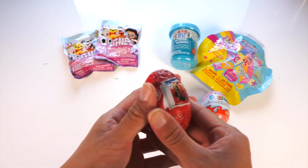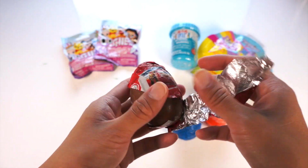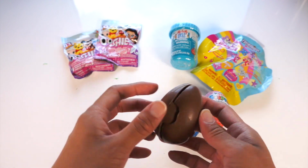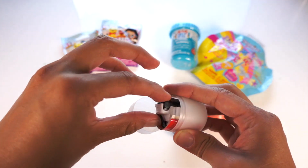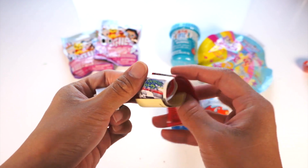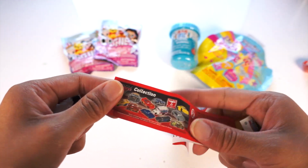Next up, we have the car surprise egg. Let's see who we get today. I think I know which one it is. I think we got Dr. Damage this time from the Cars movie.